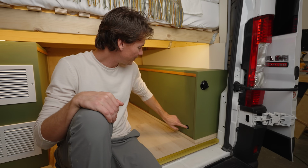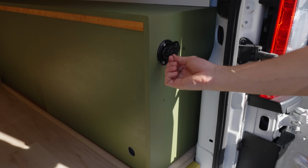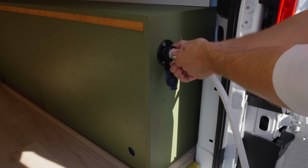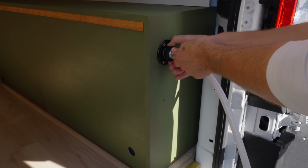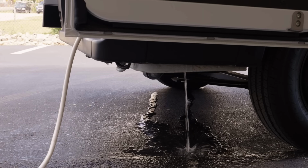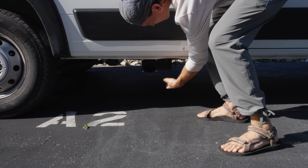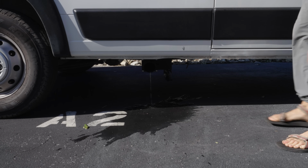And this box over here houses your 20-gallon freshwater tank. To fill it, go ahead and attach your hose to this one-way fill port and fill her up. You don't need to worry about overfilling it because it has an overflow breathing tube that dumps out onto the ground. Underneath the van here is your 26-gallon gray water tank. To dump it, take off this cap and pull open the dump valve.